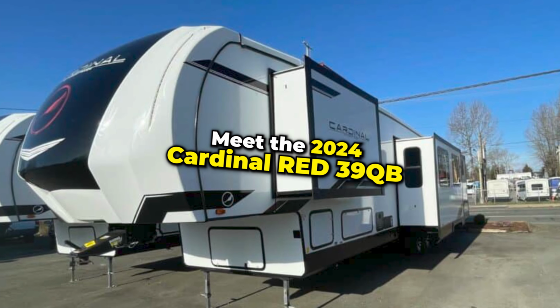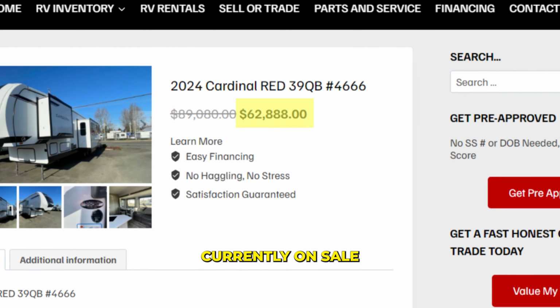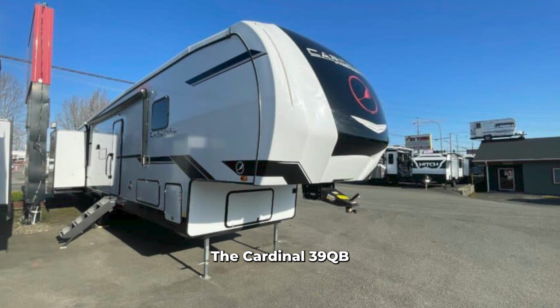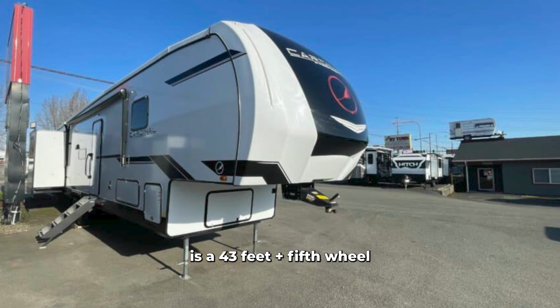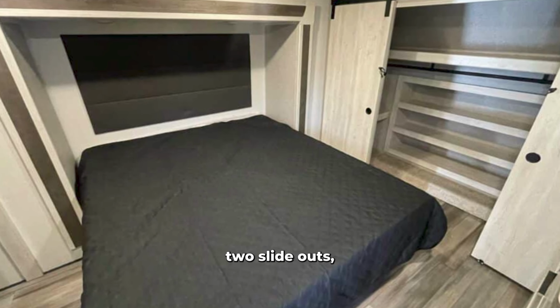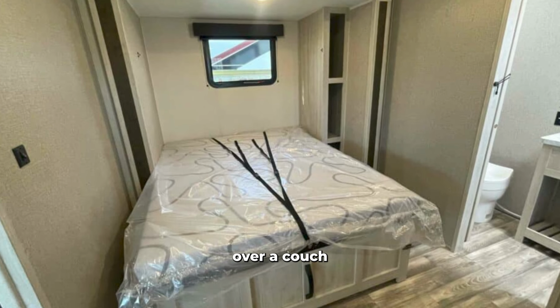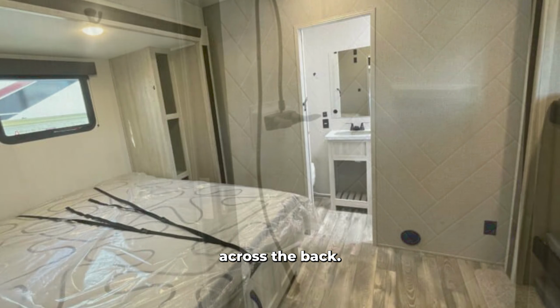This is the 2024 Cardinal RED 39QB, currently on sale. The Cardinal 39QB is a 43 feet plus fifth wheel that has a huge rear bunk bedroom featuring two slide outs, two bunk beds, and a queen size Murphy bed over a couch and a full bathroom across the back.